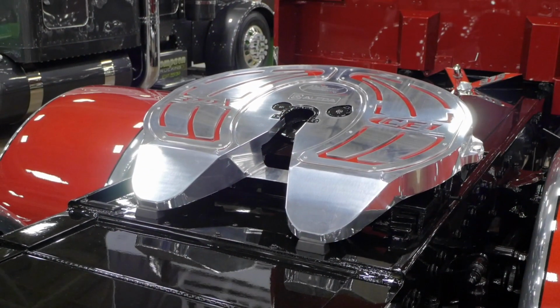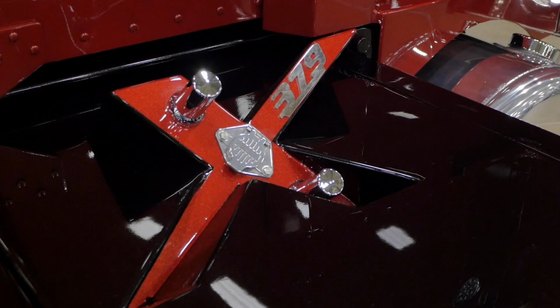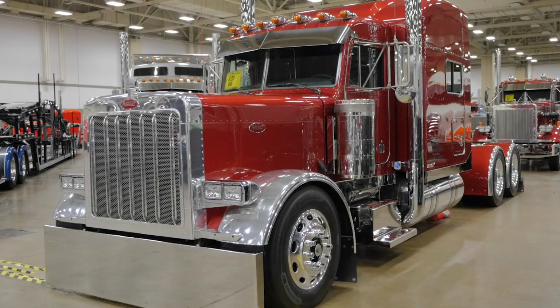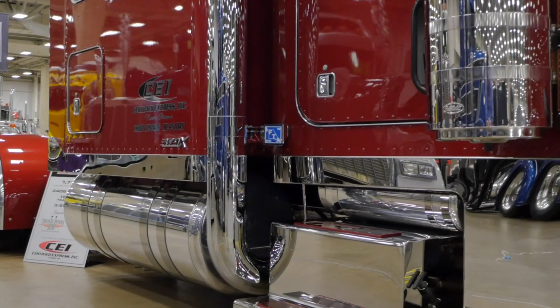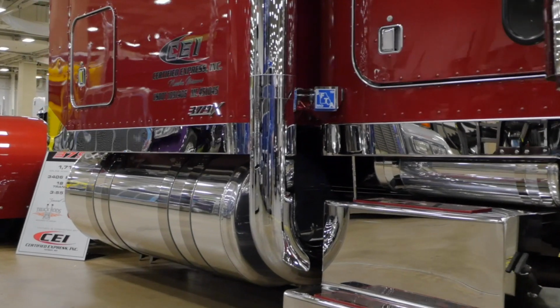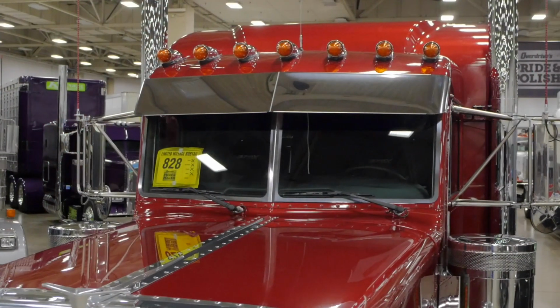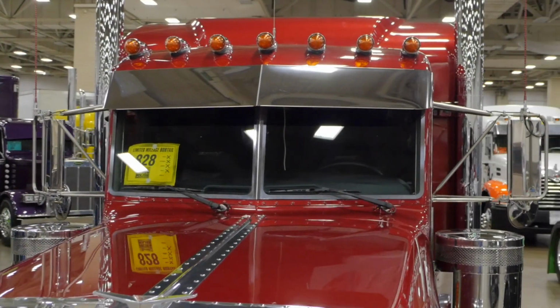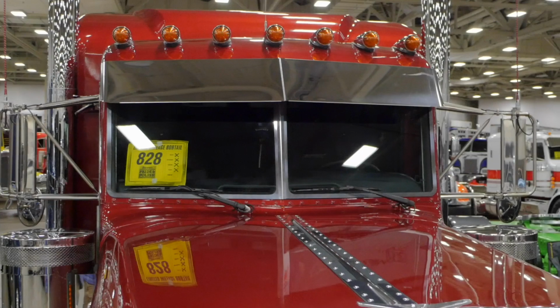and stuff. It is actually the C15 A-Cert Caterpillar, 18-speed transmission with 355 rears. We did a platinum overhaul on it about 400,000 miles ago. It was in rough shape. We did the whole frame-off restoration of it. Every bolt, every nut went over it, stripped it down.